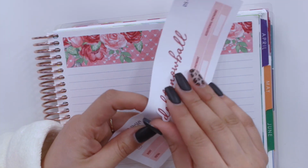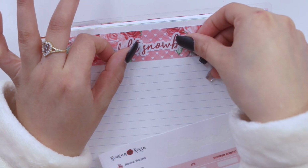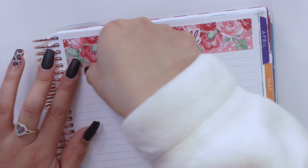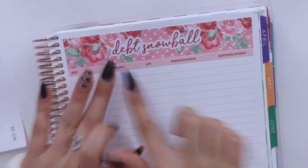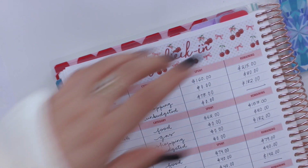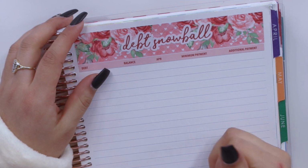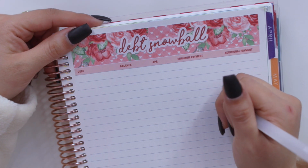So that's kind of something that I am now thinking about, now that something really great has happened with my debt snowball, which I will go ahead and tell you guys right now. But I'm just gonna go ahead and get my stickers here and lay them down. This is one of the patterns that I had in my shop for February, and I wasn't able to use it. I was using the cherries one all month, but I really love this watercolor floral pattern. So we have that, and I have my kind of mock debt snowball spread here that I've made just so that I have all of my marbles together.